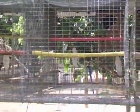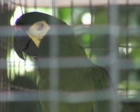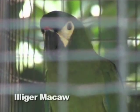This is a pair of Illigers right here. These are very rare mini macaws. There's not many of them in the United States. Typically they have about 3 to 4 eggs a clutch.